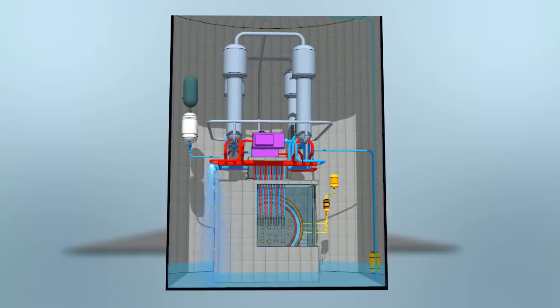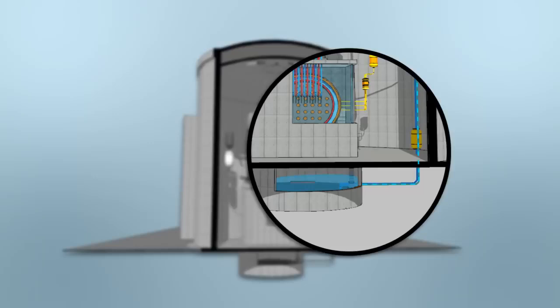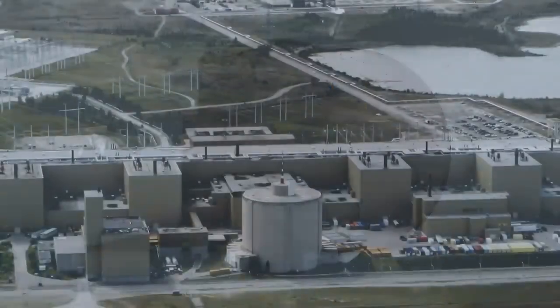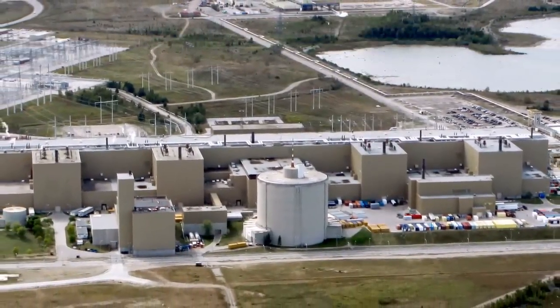All plants have 2 or 3 injection systems. A collection basin located in the basement of the reactor building would recover the water and pump it back into the reactor until repairs are made. Electricity is needed for all cooling systems to operate normally.